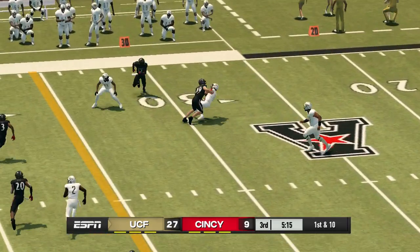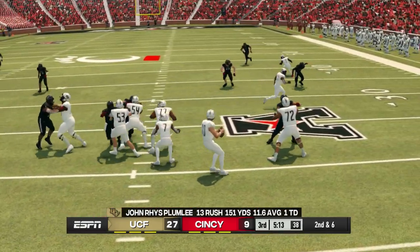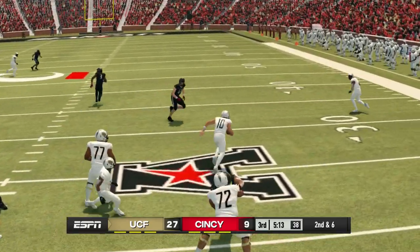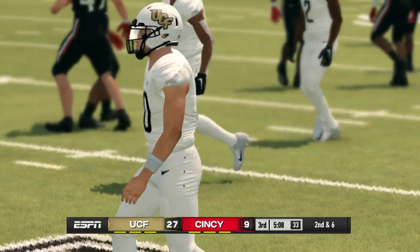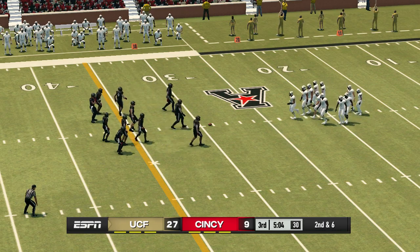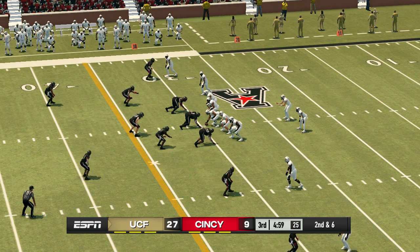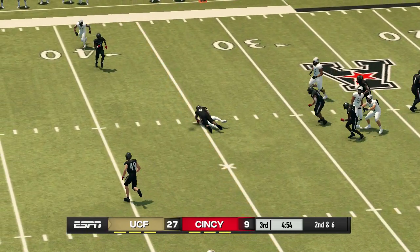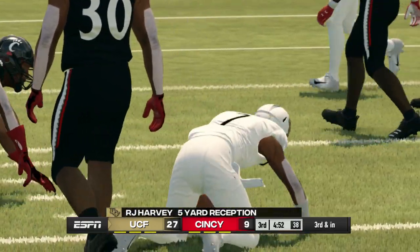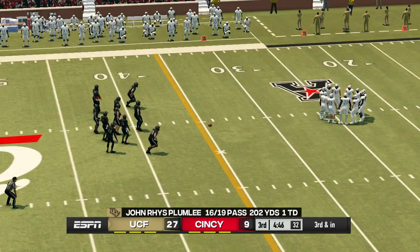He's going to try and scramble. So the quarterback scrambles for about 4 yards on the play. From their own 29-yard line, second down. Brought down at about the 35. That's a gain of 6 on the play. That'll bring up 3rd and inches.